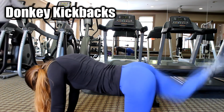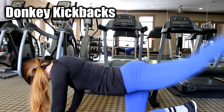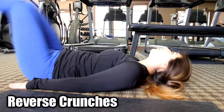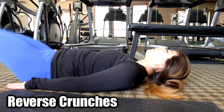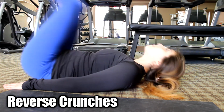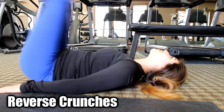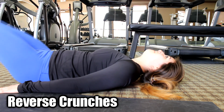Band work is amazing, so definitely try to incorporate that, as well as core activation. So do not neglect your core when you are working on your anterior pelvic tilt. The number one thing that most chiropractors and most videos and articles that I've seen nowadays recommend is reverse crunches. On the screen right here, I'm demonstrating reverse crunches. You're just bringing your pelvis off the floor a little bit to crunch your abs together and then going into a leg raise. So that is a great activation move for your core.